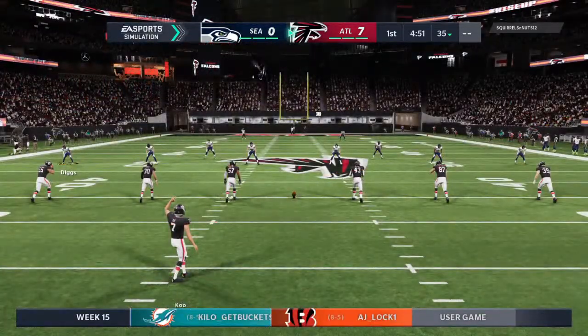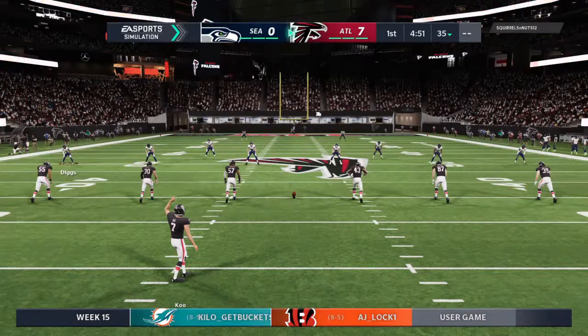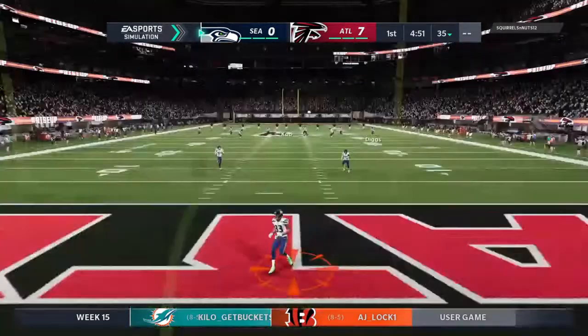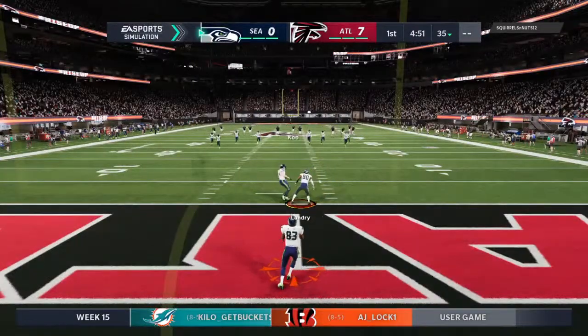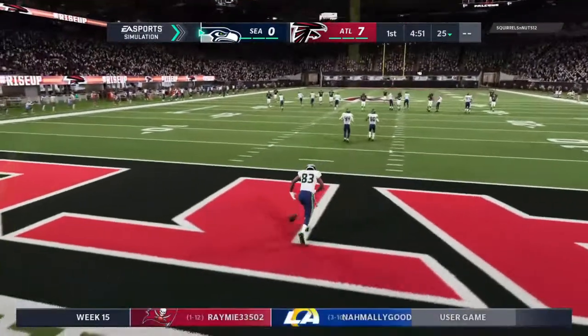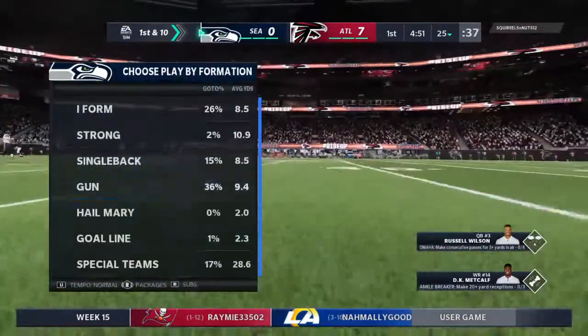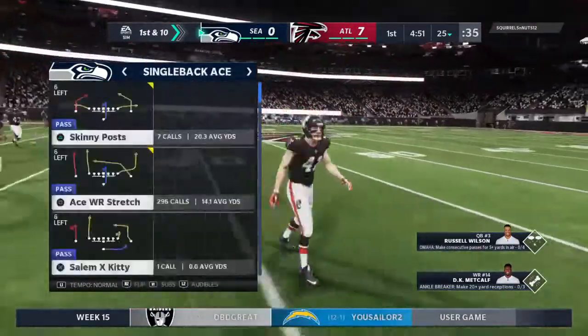Younghoe Koo to kick off for Atlanta. Following the touchdown, here's Koo to kick off. Taken about 7 yards deep. And he'll just sit on this one as their drive will start at the 25. 25-yard line.